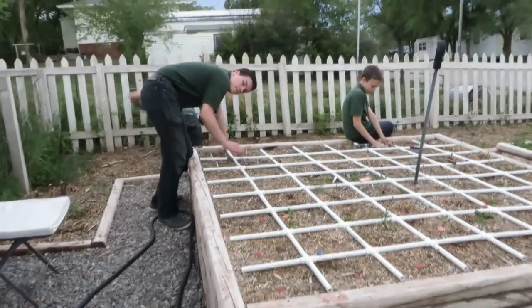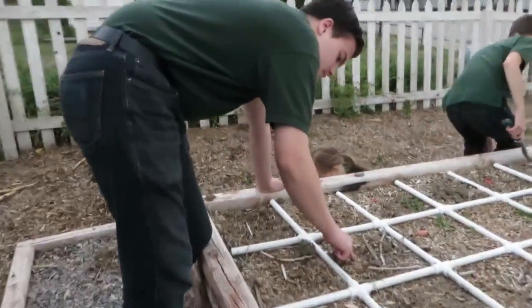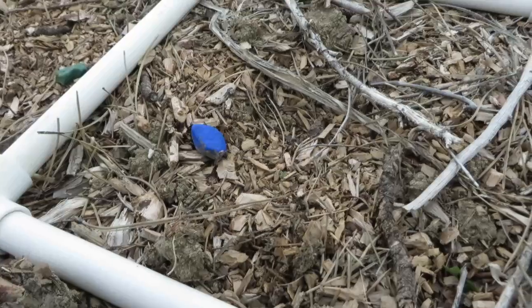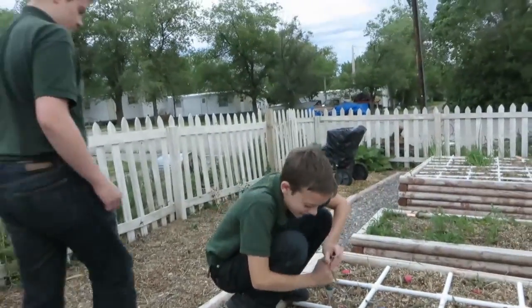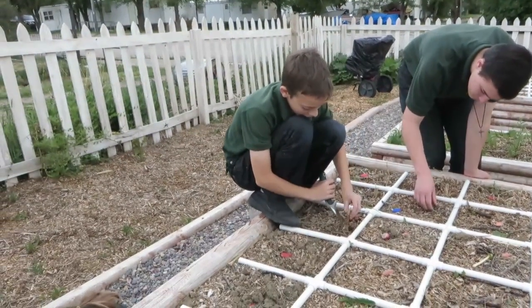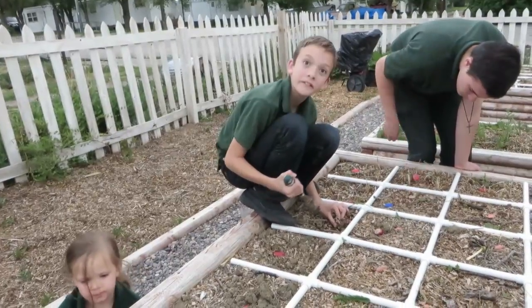Mom, I'll show you the best way to plant onions. I'm not sure. You better leave it just in case. Mom, this is the best way to plant onions. You stab your thing into the thing, and then you do this, and then you put your onion in the thing, and then take out your thing, and then cover it with dirt.